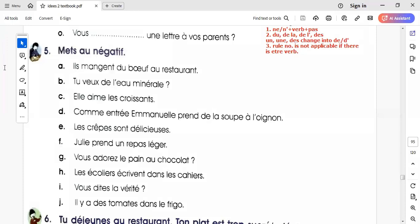Let's start now. My rule is, whenever we have these types of sentences, first of all I find all the partitive articles in the sentences. This is a partitive article, this is a partitive article, this is a definite article, and here we have a partitive article. In this one we have an être verb, so I'm going to underline it so that it stays in my mind when I am translating the sentence into negative form. In the next sentence we have an indefinite article, then a definite article, and no indefinite or partitive, and here we also have a partitive article. Now let's start. These partitive and indefinite articles will change into de or d apostrophe.